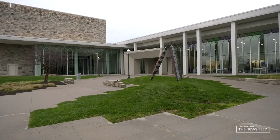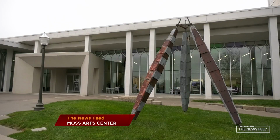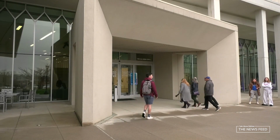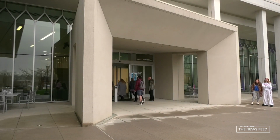The Moss Arts Center stands as a cornerstone of the NRV community, showcasing over 20 performances each semester. From concerts to comedy shows, its diverse array of events ensures there's something for everyone to enjoy. Katie Gert, Director of Marketing and Communications, sheds light on the process behind selecting these performances. She emphasizes their aim to inspire and enrich, going beyond just entertainment.